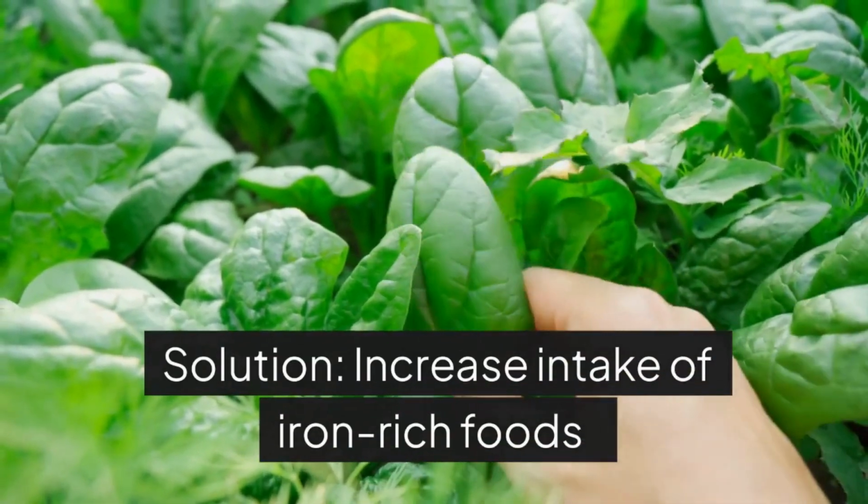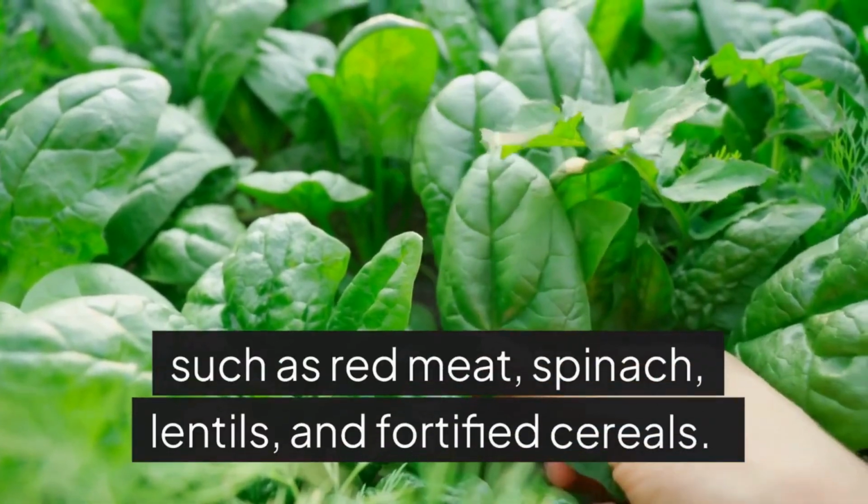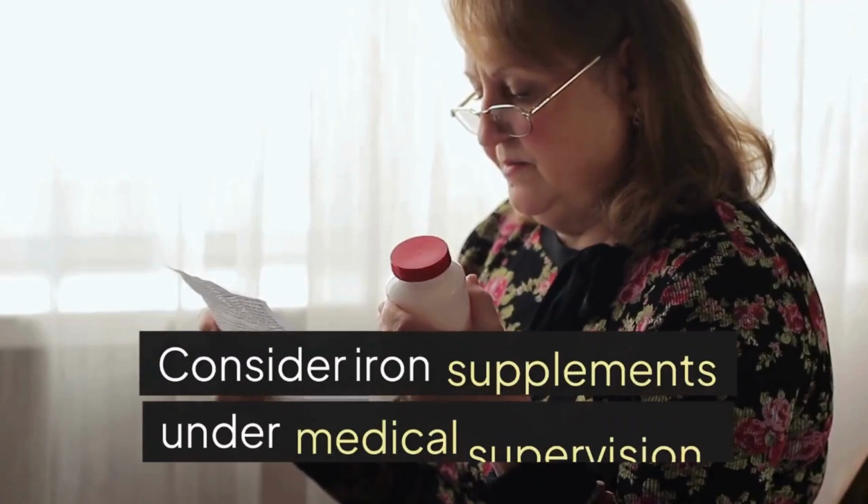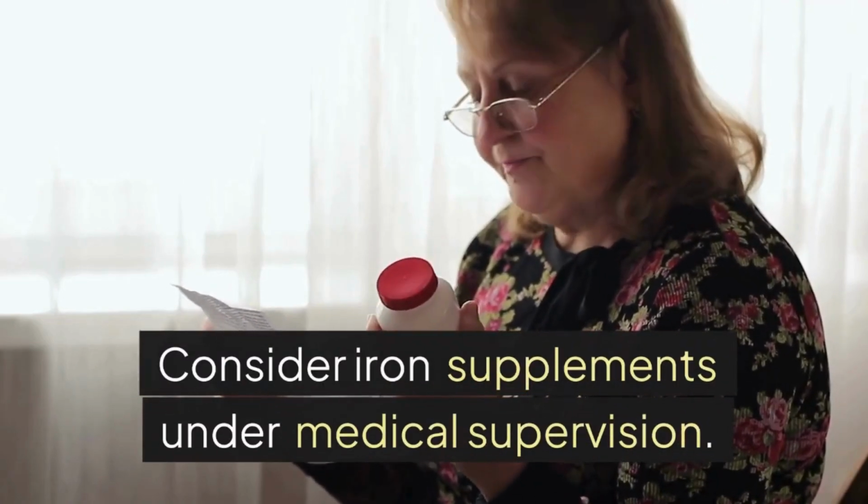Solution: increase intake of iron-rich foods such as red meat, spinach, lentils, and fortified cereals. Consider iron supplements under medical supervision.